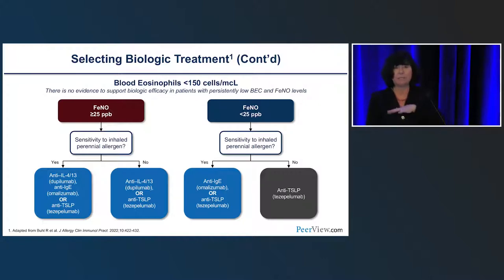And you can do that by skin testing or blood testing. So if there is, then you may consider an IL-4/13 biologic, such as dupilumab. You can go with omalizumab in this case, or tezepelumab. So you have 3 different choices, interestingly.